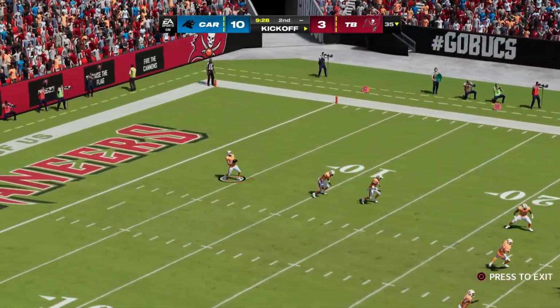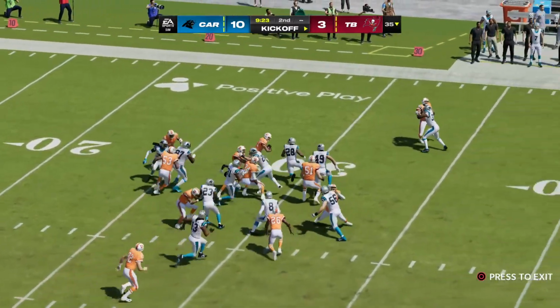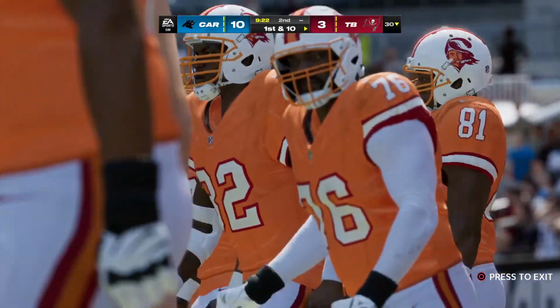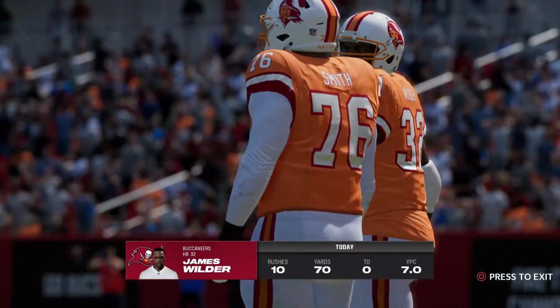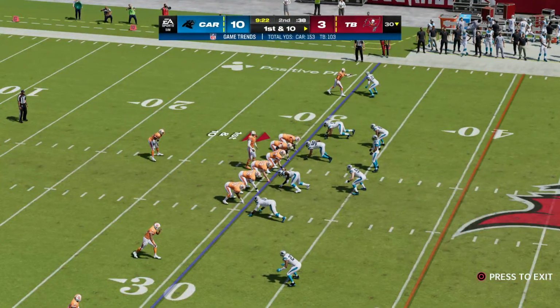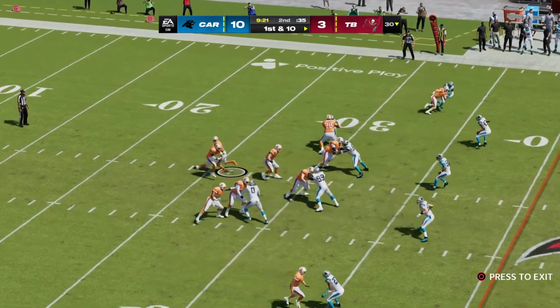Here's the kickoff from Sly, taken at the 5. Out across the 20, out across the 25. Good run by Marty Carter. He gets out to the 30, and that's where the Bucs will take over. James Wilder, a fine opening half, 10 carries, 70 yards. He broke that one earlier on to get the bulk of that, but he's run pretty consistently.